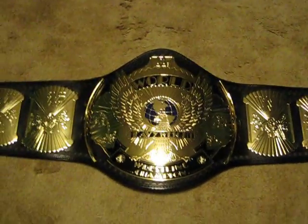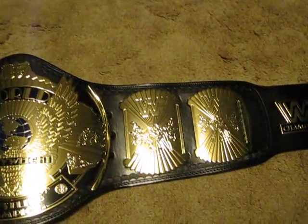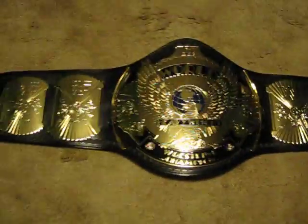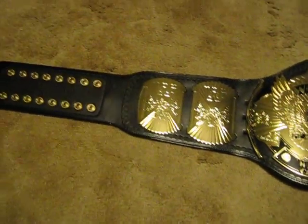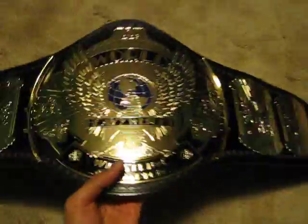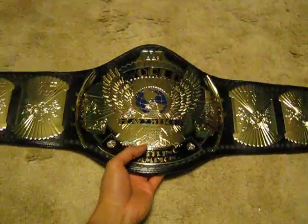But anyways, talking out loud now, or thinking out loud. So I think that pretty much covers it as far as the belt. Oh, let me just, before I forget, they say that the belt is supposed to weigh 5 pounds, and it feels right around 5 pounds, no more, no less.